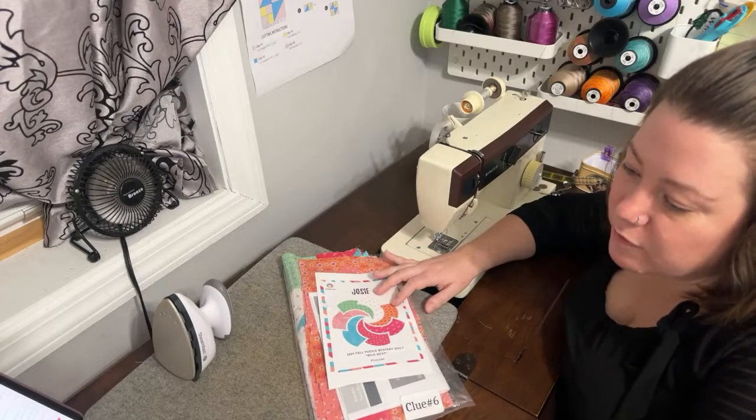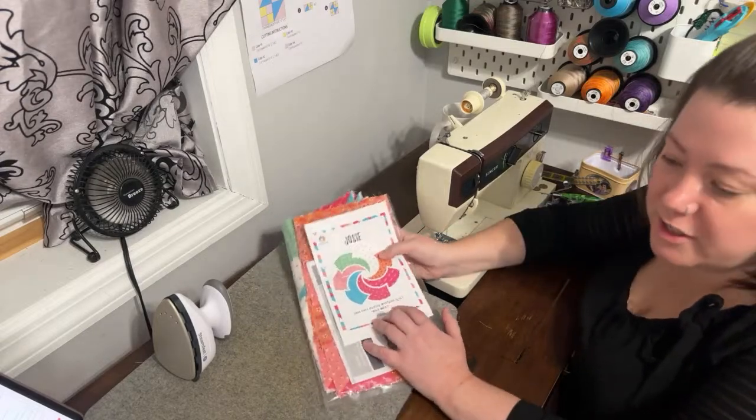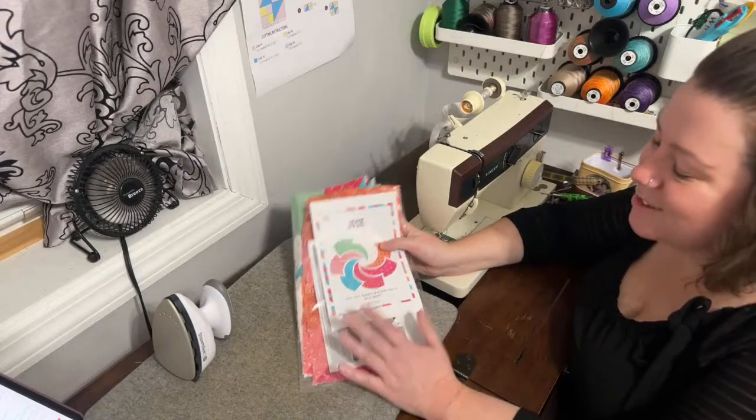She does it every year in November. I'll have to check it out, Gail, because I really like the whole mystery idea, but I like surprises, so.